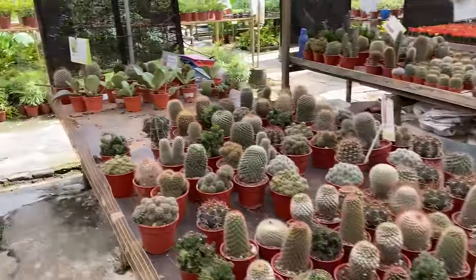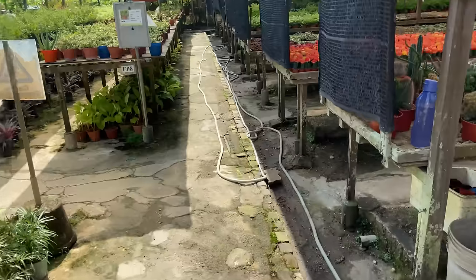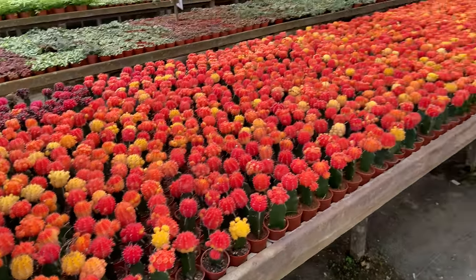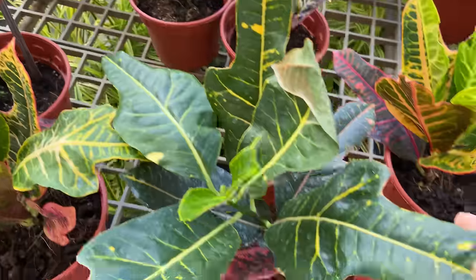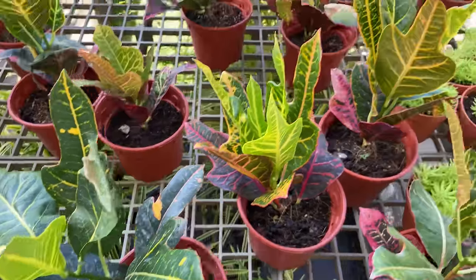Holy shit. Wait, I need to show you this one. These little cactus were very, very popular. Look, holy shit. The row of cactus just keeps going. Holy shit. Ooh, those are pretty good pricing. It reminds me of a dinosaur stamp or something like that. Oh, nice.